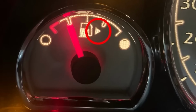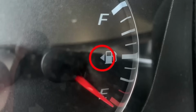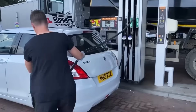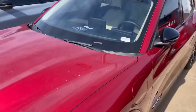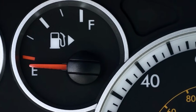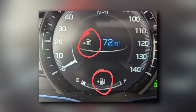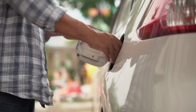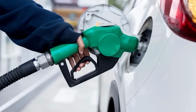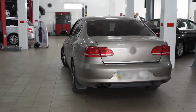Next to the fuel gauge, there's a small arrow pointing to the side where your fuel door is. This simple feature has been around for years. Most modern cars have it, yet many drivers don't notice it. This trick saves time and avoids awkward turns at the pump. And while that tiny arrow saves time at the pump, this next one can save you a trip to the mechanic.